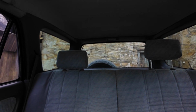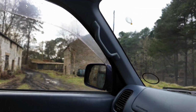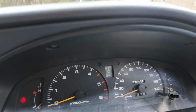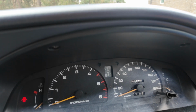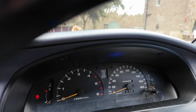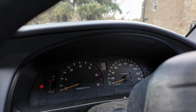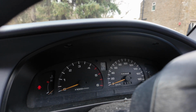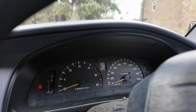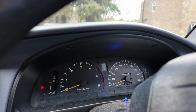This is probably atrocious filming, but it's a bit cramped in here. It's 186,000 something. It's a mixture of miles and kilometres because it's an import. Apparently the speedo has been recalibrated, so even though it says it's kilometres per hour, it's actually showing miles per hour.